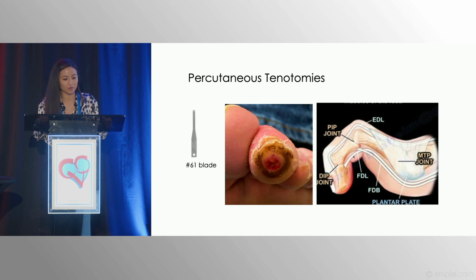Other things I do in the office is percutaneous flexor tenotomy, for a wound on the tip of the toe. We go in with a little blade and snip the flexor digitorum longus tendon, usually not the brevis, and so they can still move their toe a little bit. But that DIPJ, the distal interphalangeal joint contracture, is alleviated, and so they don't get pressure on the tip of their toe, and their wound usually heals up really quickly.